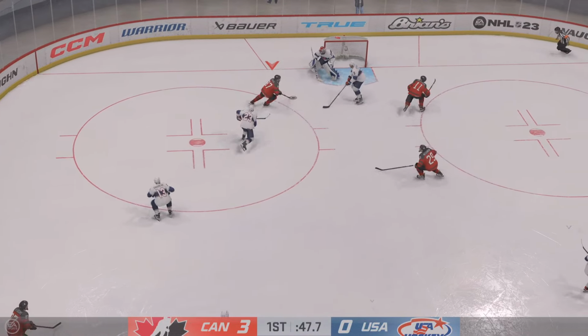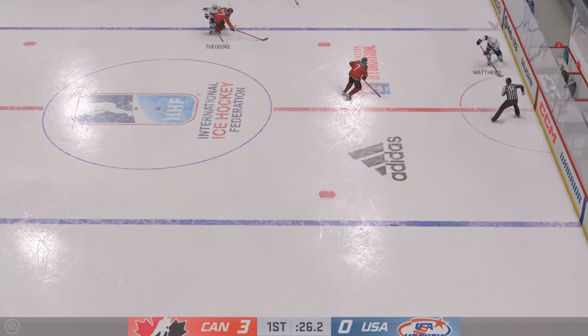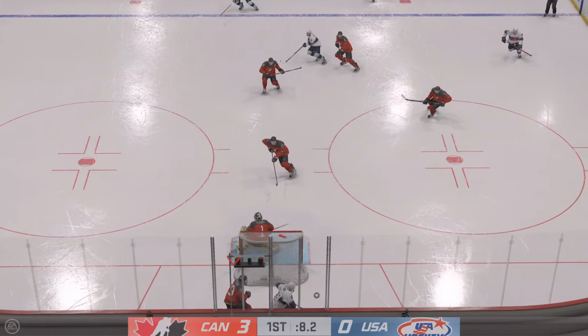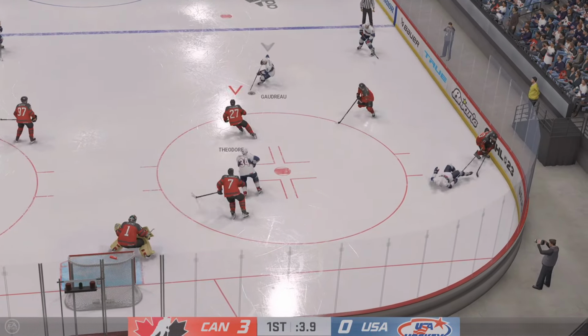McDavid's got it in the offensive zone. Great reactionary save as he gets a toe on that. Matthews crosses the line and is on the attack. Grabbed along the boards by Kane. Nice feed from the boards.